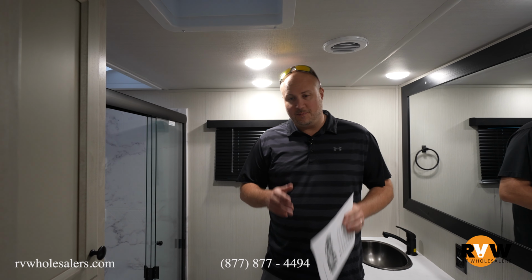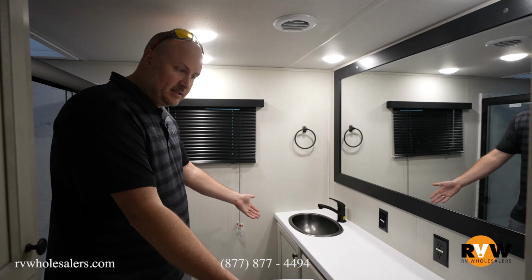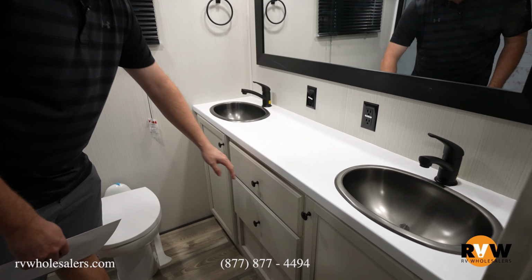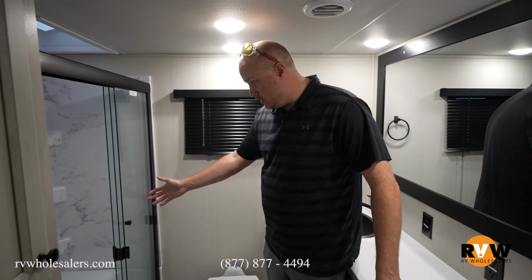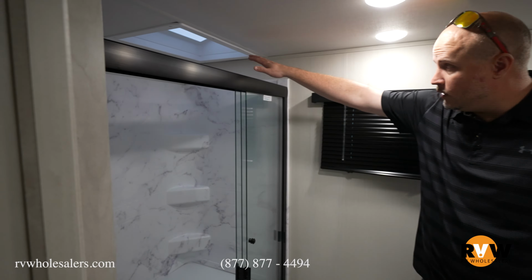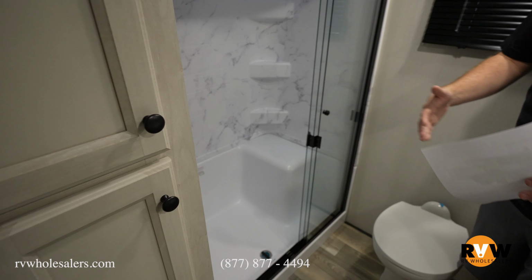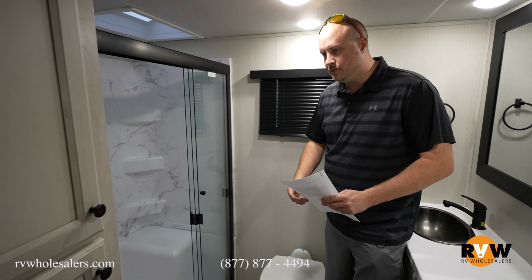Moving into the bathroom, one thing that's really cool is, look at this. You've got 2 sinks, right? His and her sinks, plenty of cabinet storage down below, toilet, plenty of leg room, and then a monster shower. You know, you've got a seat in there. They give you a skylight to give you extra head clearance. Just a really, really big bathroom, and it doesn't feel like you're losing a lot of your space like a lot of them do. So next we'll move up to the master bedroom.